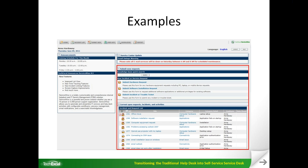We're now going to look at a few examples of portals, just real quickly. On this slide, I just want you to notice this is a standard type of portal. You can see there is a bit of an announcement there. You have the ability to search the knowledge base. You can submit issues, and you have an incident and request list that they can see.